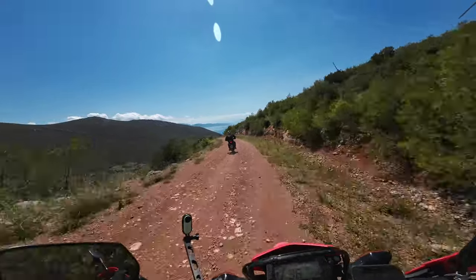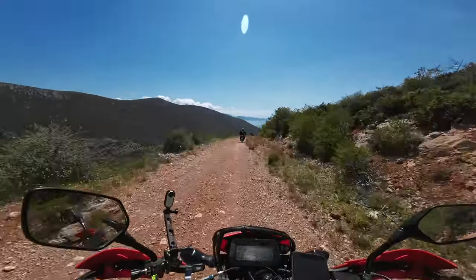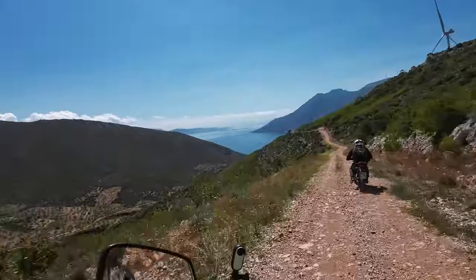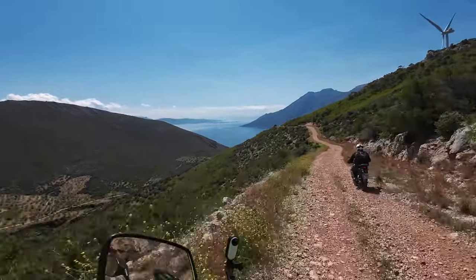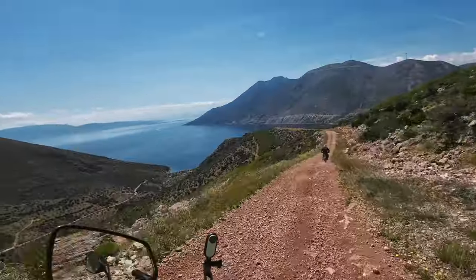Oh, the stock tires are really giving me a headache. Constantly bouncing like crazy. Wow, you can't deny that view. This is the best view so far on this trip, most likely.